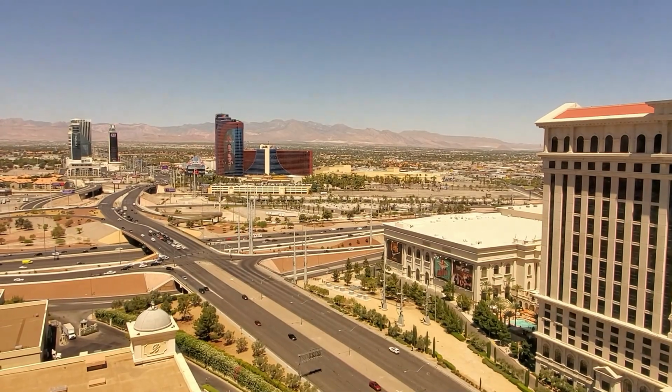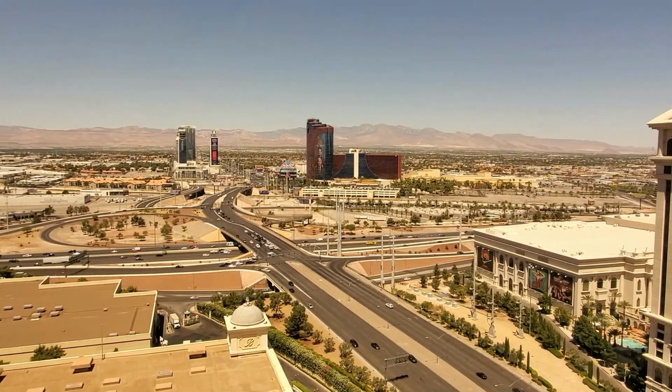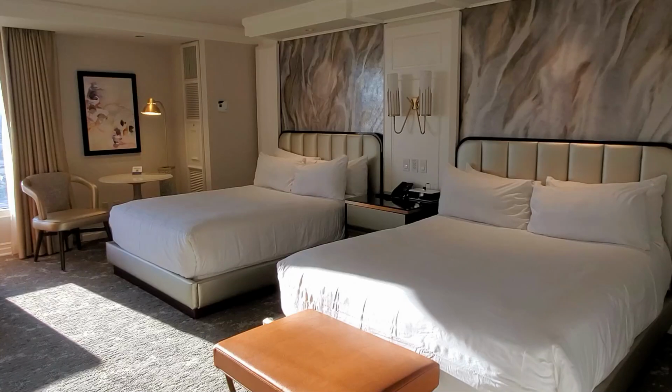And here's my view. I love seeing the mountains. The new room just seems larger and brighter, and it's nice when things are new.